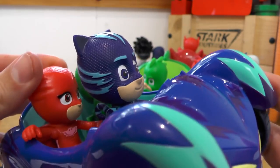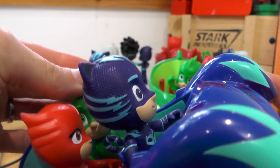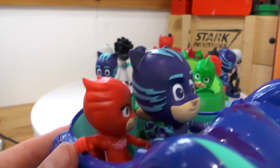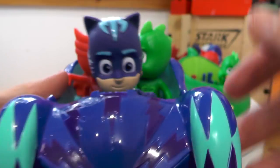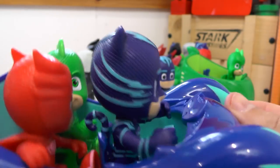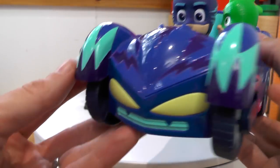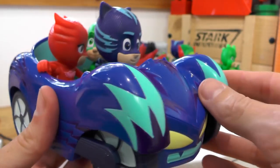When they're in the car, it's quite nice because you can pose their heads and arms, as if maybe Catboy and Owlette are talking to each other in the back, thinking what they could do. And of course, Catboy has his arms up, so he's steering. There isn't anything for him to hold. You have a little Catboy lozenge here, which is a steering wheel, but of course Catboy is sort of outside, so he doesn't fit on that. So there you go. That's the Cat Car and Catboy.